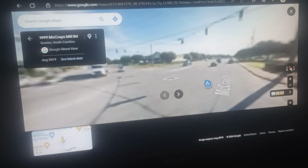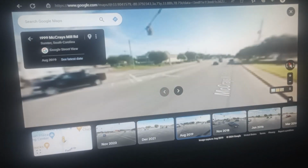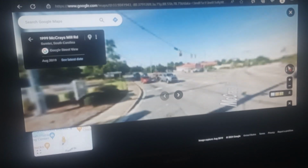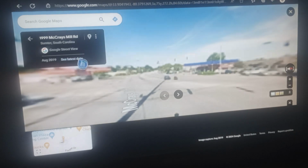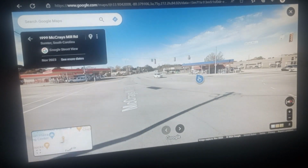We're at McCrays Mill Road, at the SC-120 Pinewood Road intersection. They had to improve this intersection not too long ago, here in November of 2023 last year. At the time I was in 11th grade, and I still am right now. I am still in 11th grade for another week because I'm about to be in 12th grade.